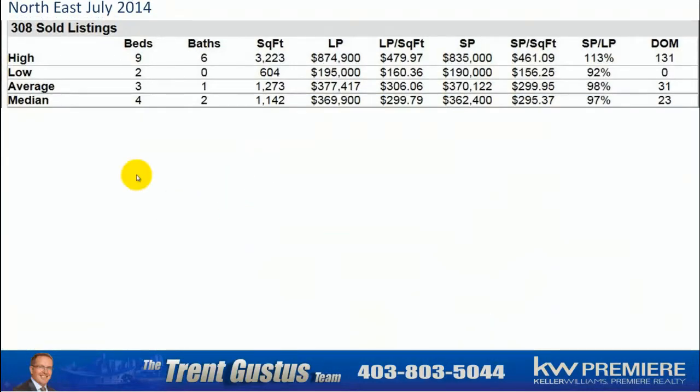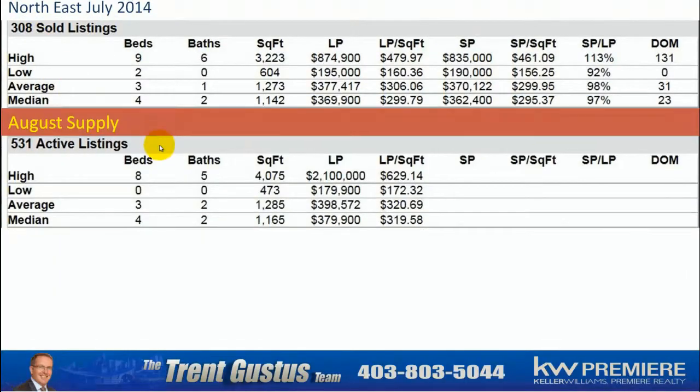So let's look at our inventory here. 308 listings sold and 531 active, not even 2 months supply up there. The pricing is priced at 319 to 320 a square foot, and where the buyers were looking is 295 to 299. So we've got some more expensive properties left on the market, and the square footage is the same. It looks to me like people are really just raising their prices on the same square footage on average. And so people are raising their prices a little bit. And you know, that may not really work very well.